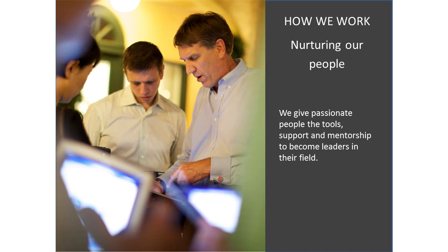GE is one of the best companies when it comes to spotting talent within the company and outside of the company as well, and then putting them into some sort of fast track system, giving them lots of training, lots of support, lots of mentors, as mentioned on the slide, which gives that person the opportunity to flourish.